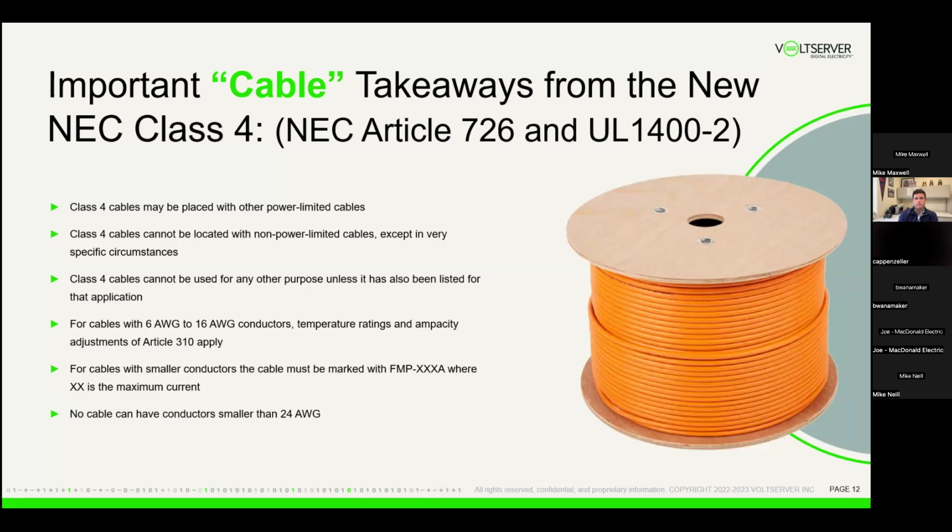Also, class 4 defines that you can't have a cable smaller than 24 gauge. So basically nothing smaller than Ethernet, which makes sense because cables that small are not very robust. So you generally want a larger cable, not just for the copper, but for the pulling capability and such. If you're pulling it through a riser or a plenum, you want it to survive. So generally you'll see cables that'll probably be in the 14 to 18 gauge and nothing smaller than 24.